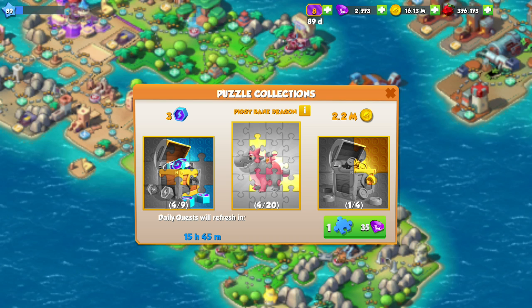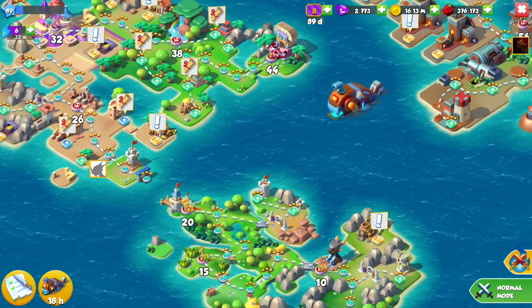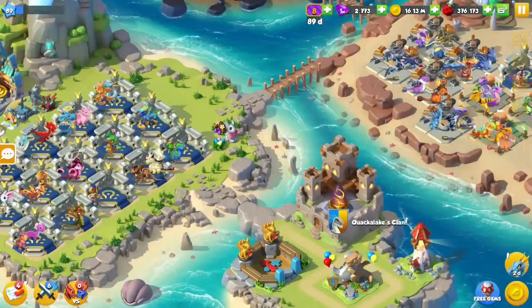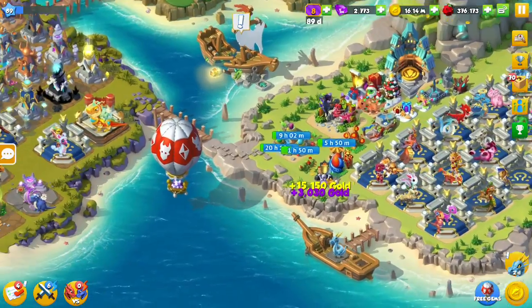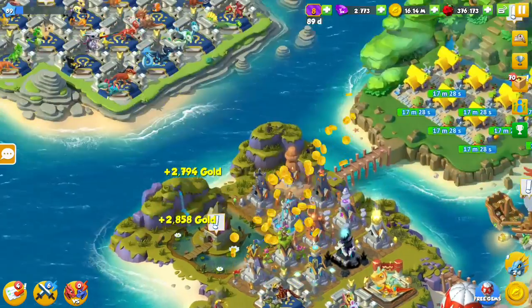Also, I'm glad we got a puzzle piece towards our piggy bank dragon. I mean, obviously, we are very far away from collecting that guy, but hey ho. I don't know what it is, but I'm really feeling like hey hoing today.